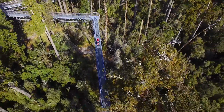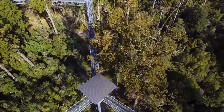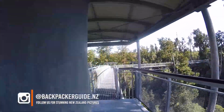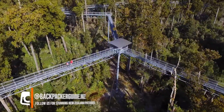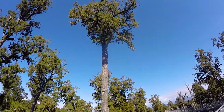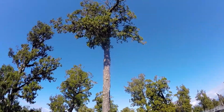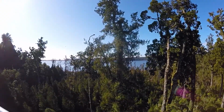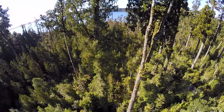One of the really good things that I like about this walkway is that there is heaps of little signs on the side telling you much more about what you're seeing, both about the fauna and flora that we see, but also about the geological feature of the area. Soon enough we arrive at the Mahinapua springboard, which is overseeing the massive lake, as well as rimu trees again and kamahi trees.